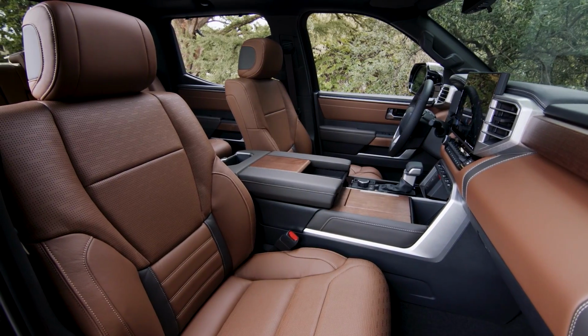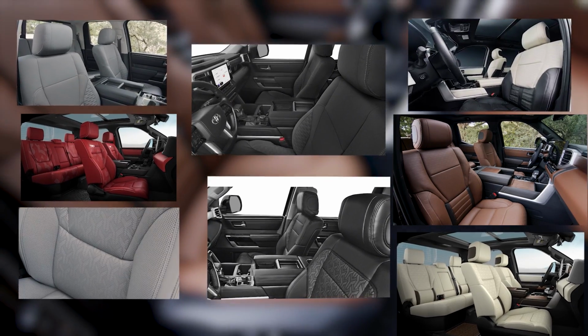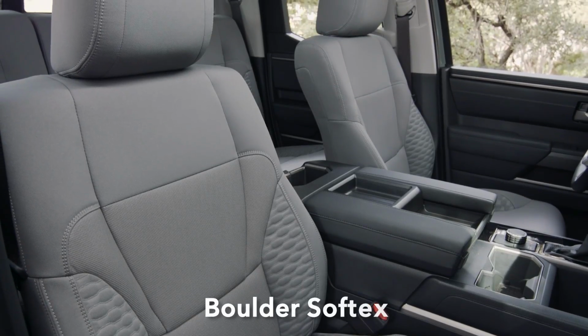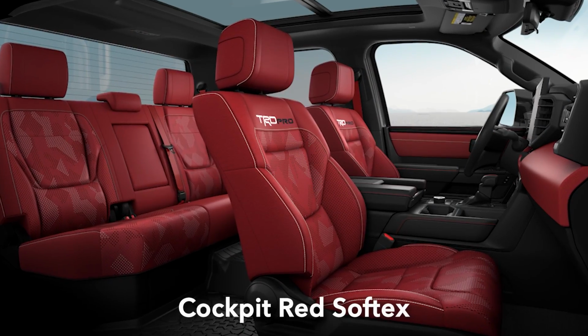The same is true with interior color schemes. We count on 8 familiar options on offer, but the actual offer among trim levels and equipment groups is still to be clarified. In any case, the following interior schemes are Black Softex, Black Fabric, Boulder Softex, Boulder Fabric, Black and White Semi-Aniline Leather, Rich Cream Leather, Saddle Tan Leather, and Cockpit Red Softex.